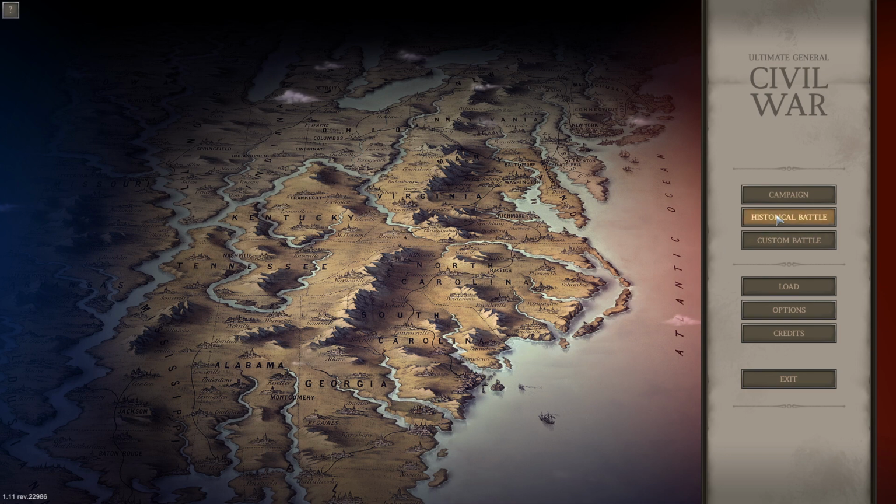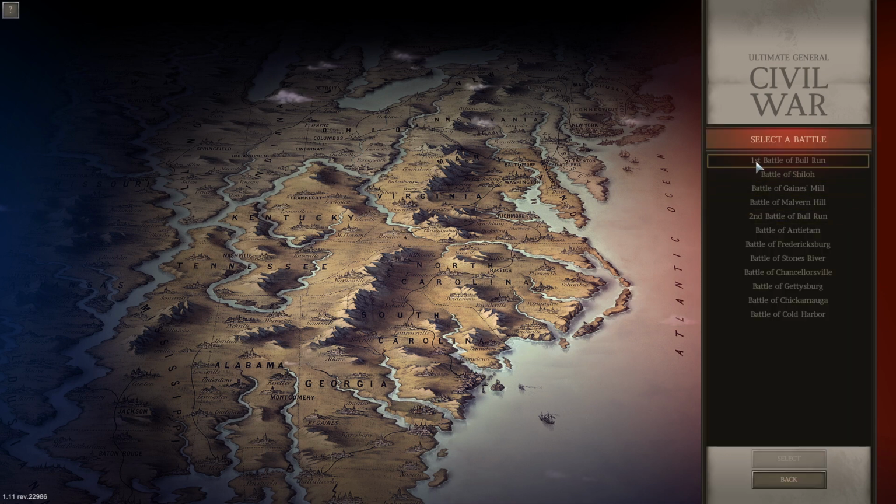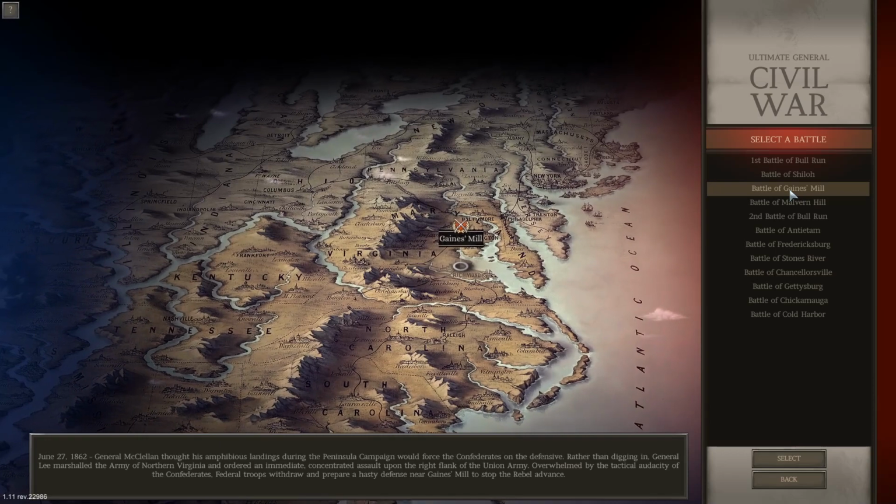And if we look over here in the historical battles, I'm going to skip the first Battle of Bull Run, and of the 7 Days battles, the two that we have are the Battle of Gaines' Mill and Malvern Hill, which is the next one that I'm going to do. And I'm going to look at Antietam as well, and possibly Chancellorsville, which occurs before Gettysburg. So we will start into the Battle of Gaines' Mill.